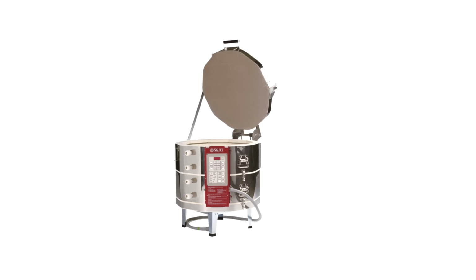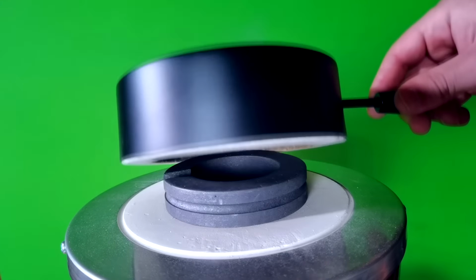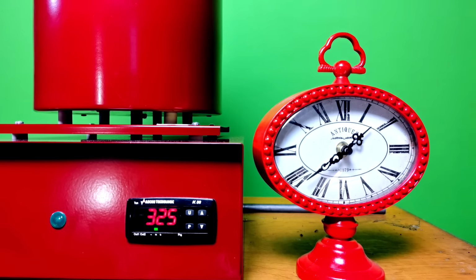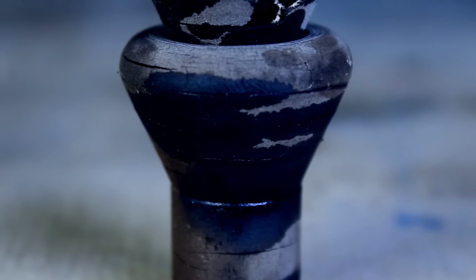But a standard kiln costs about $2000, so I bought a small electric kiln which is much cheaper, and also doesn't have an automatic temperature control, which means I had to manually change the temperature every hour in a cycle that takes up to 30 hours to be done. But never mind all that, because for some reason, at 350 degrees Celsius, the parts were turning black and cracking.